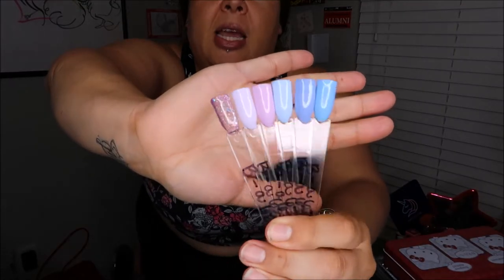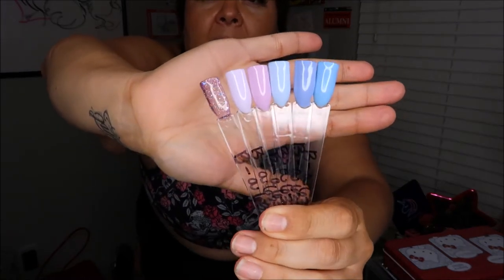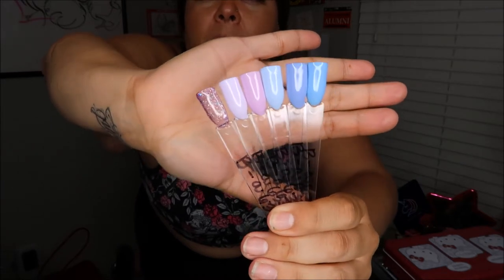All right, so I already added them to this, and they are these six colors. I already have some blues, if you guys remember, that I got for the angel nails. So these are just some other shades of blue that I'm gonna be showing you that are different. These are the shades of the colors that I just recently purchased that I painted. I've been really wanting to do my nails a purple color, so I'm gonna be using one of the baby purples to do my nails.